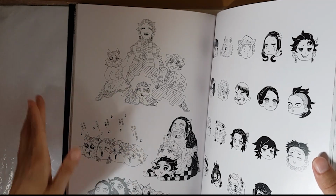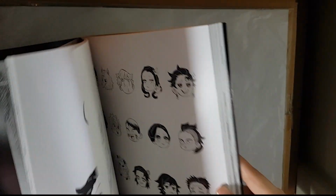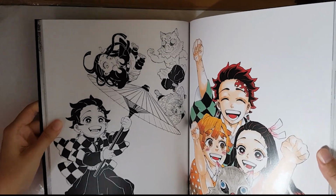This one is a bit scary though. I didn't come out of the pot. Oh my god. It's partially eaten. So nice. All these illustrations. So cute.